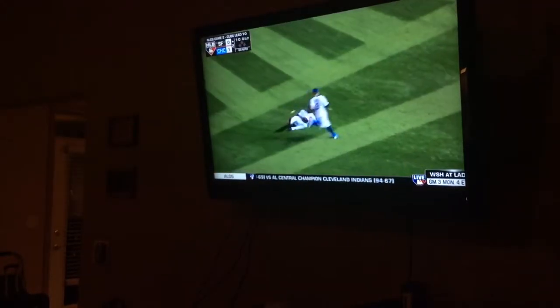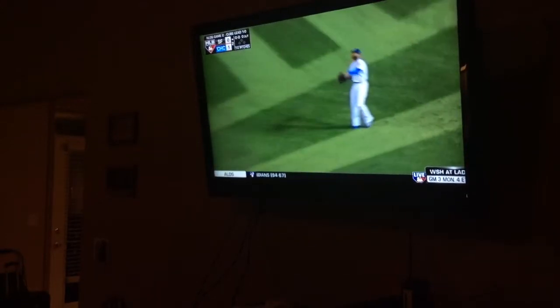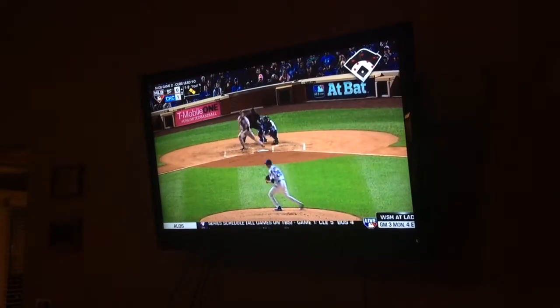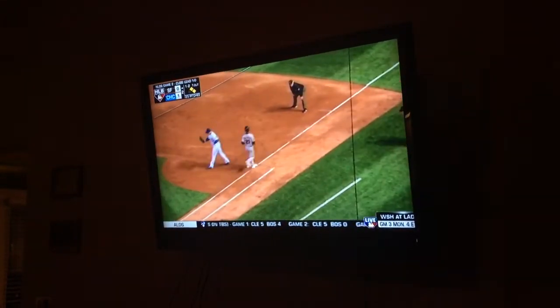Kyle Hendricks, 1-2 on the batter. It's a ground ball. Double play. Got him. Out of the inning.